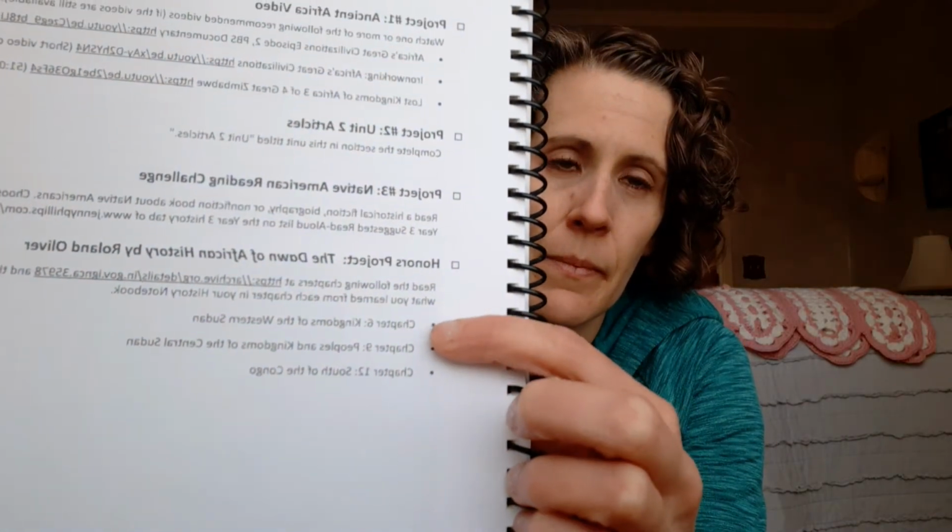And then there's an honors project where they want you to read these chapters in this book, and they give you a link because it's in the public domain, and they give you 3 chapters right here that they want you to read. So that's Unit 2. And I would say a unit takes us about 6 weeks. So there's 4 units in The Good and the Beautiful, and each one I would say takes us about 6 weeks to do, give or take a week or 2. So that's an example of Unit 2. Unit 3 is very similar to the other units, and Unit 4 just has a project reading challenge.